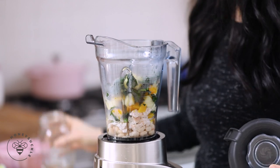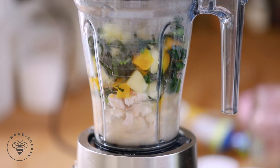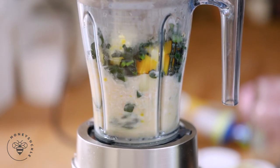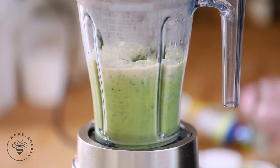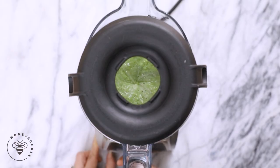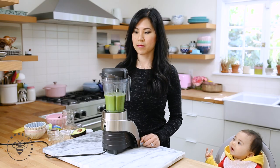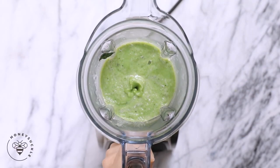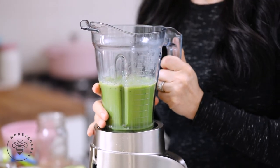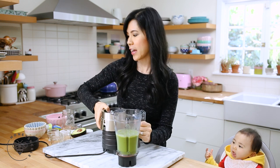Anyways, now I just add a little bit of water, maybe about a quarter to half a cup, and just give it a whirl. That's pretty much it. Oops, there's one piece right here. That's our baby food. It's super easy and so much more cost effective.